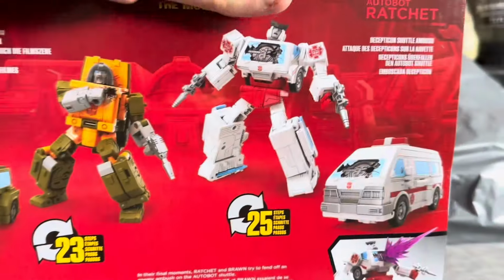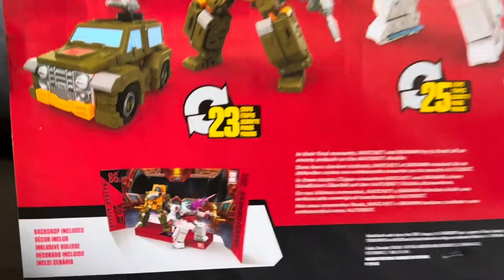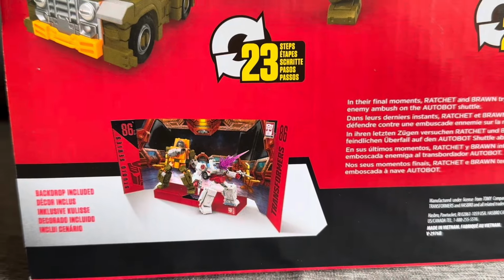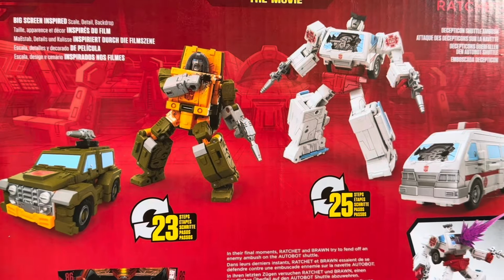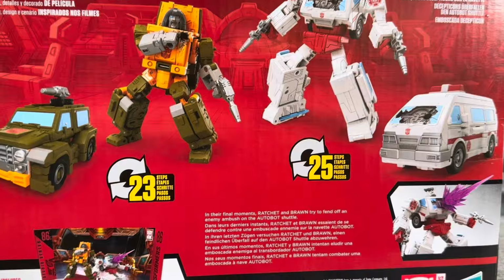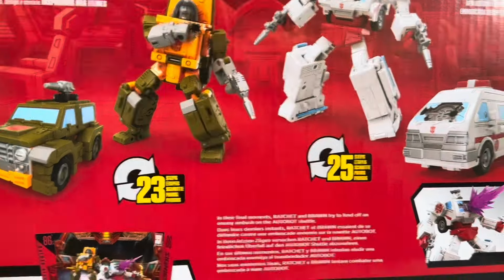We'll do a quick zip around, oh poor Brawn, for the product shots on the back. But as I say, I will do a proper one of these. And there's a glimpse of the diorama that we'll get of the shuttle attack. They do transform, of course they do. There we see them having some blast effect action. Ratchet, not Brawn so much. But back to the front.